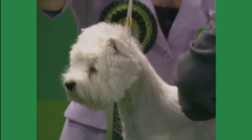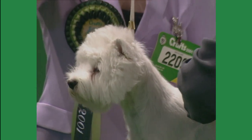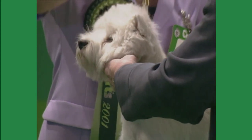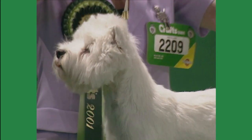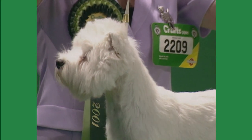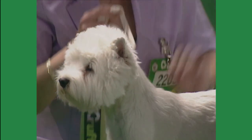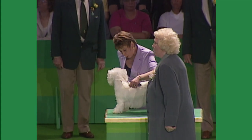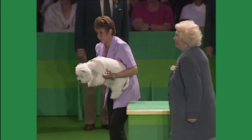Game, tough little dog. Comes from rough-coated terrier stock of Scotland. It was used like other terriers for vermin control. And because white stood out against the natural background of the landscape where it worked, white terriers have been in use in Scotland for over 300 years.